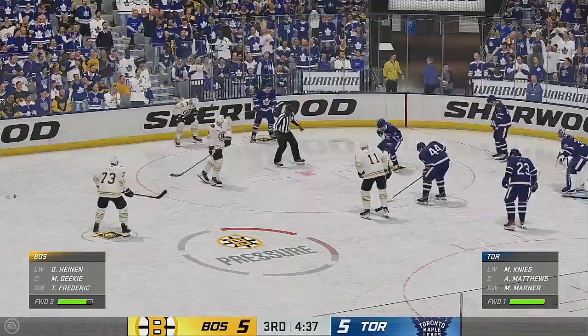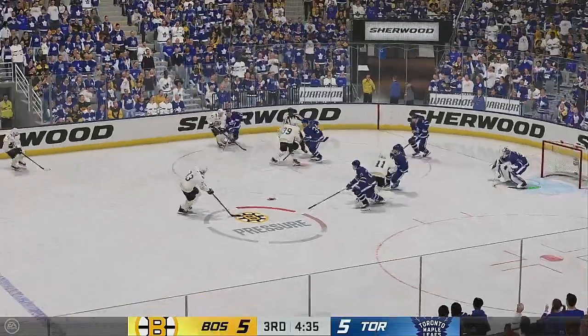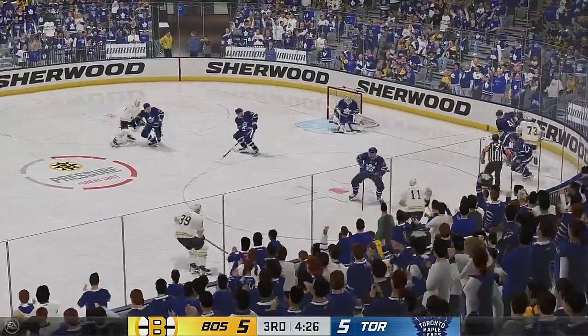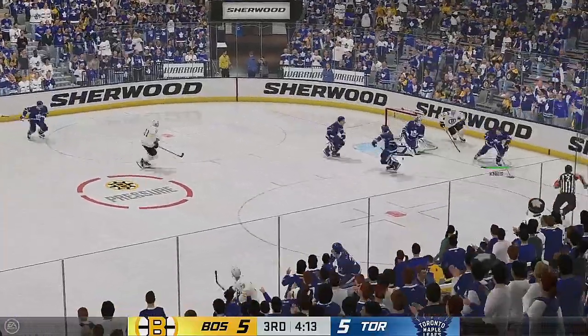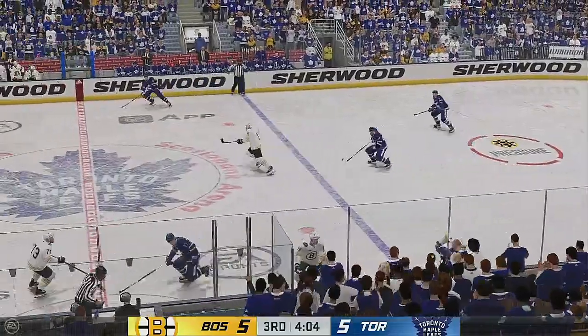In the final moments of this period, we got a tie game. Boston's won the faceoff. Oh, we got a piece of it to keep it out. Now a quick pass to Grizzlick. Takes a shot, and there's the save. Toronto's got a hold of the puck. Moves it over to Matthews.